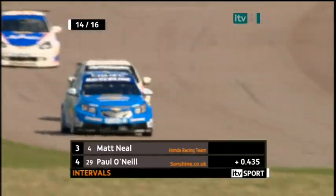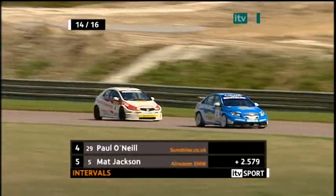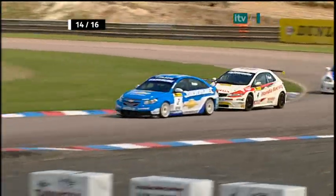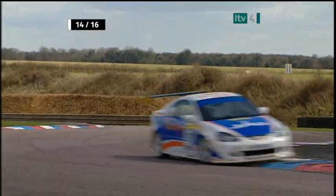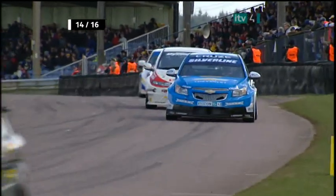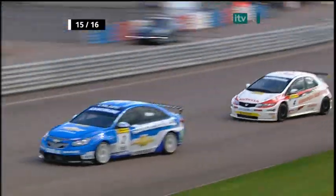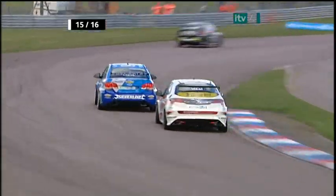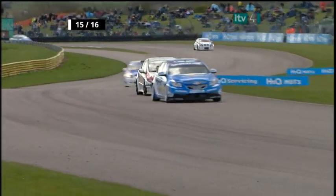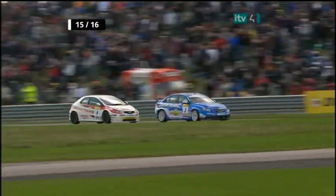Giovanardi still with that 2-second advantage up front, looking to make it 2 wins out of 2 races here today to add to his tally. He has a remarkable Thruxton record, does the Italian, but all eyes on Plato versus Matt Neal as they come through the chicane once more. This will be to complete lap number 14, and we're on to lap 15 out of 16. Yeah, in fact, the all-time winner here at Thruxton in the modern era is Ivan Muller with 7 victories. If Giovanardi wins this, he'll be on 7 as well. So not one away from being the all-time winner here at Thruxton. No, that's impressive stuff, isn't it?